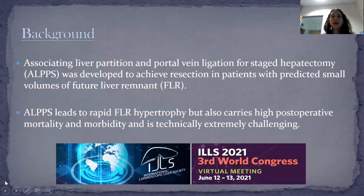The background is that ALPPS, which stands for Associating Liver Partition and Portal Vein Ligation for Staged Hepatectomy, was initially developed to achieve resection in patients with predicted small volumes of future liver remnant. As we all know, it leads to rapid FLR hypertrophy, but it also carries high postoperative mortality and morbidity and is technically an extremely challenging procedure.